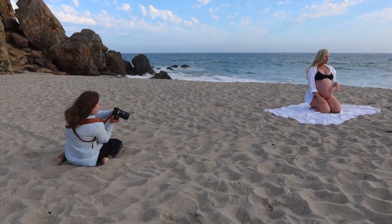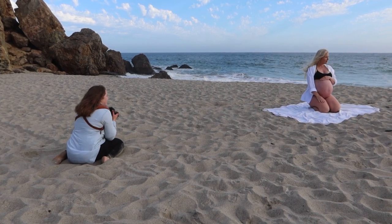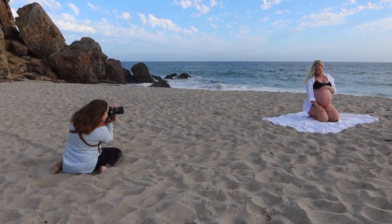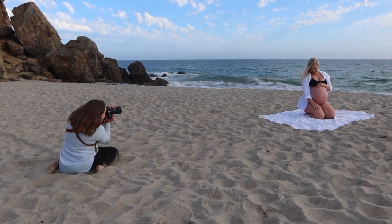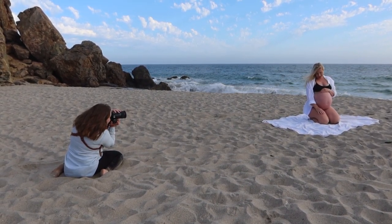Now these pictures that we took where she was sitting down are some of my favorites from the photo shoot. It's just so simple and classic, just like she wanted.